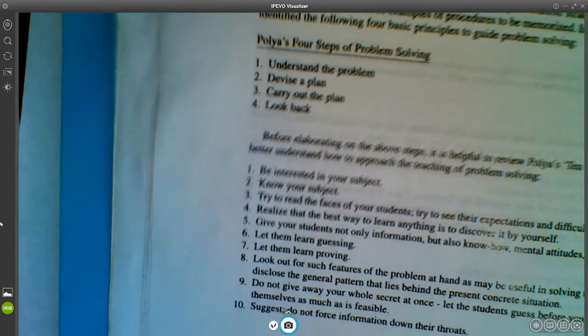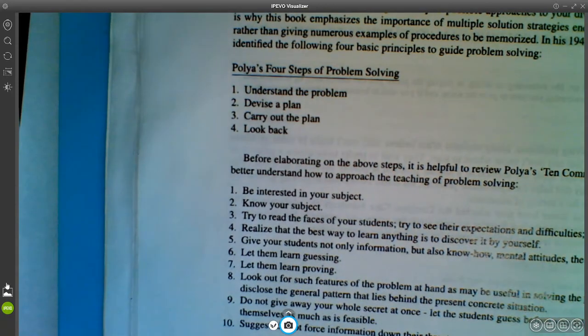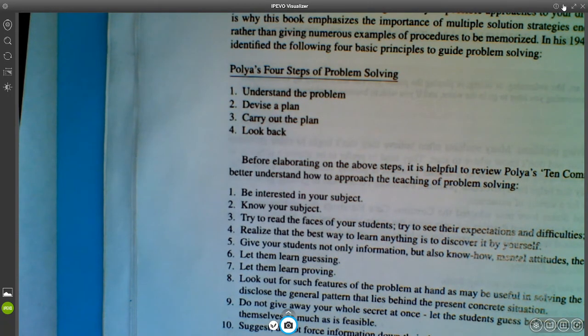I think that's all I have to say about Polya's 4 steps for now. So again, read through this chapter. You'll understand Polya's 4 steps a little bit better. And yeah, that's it for now.